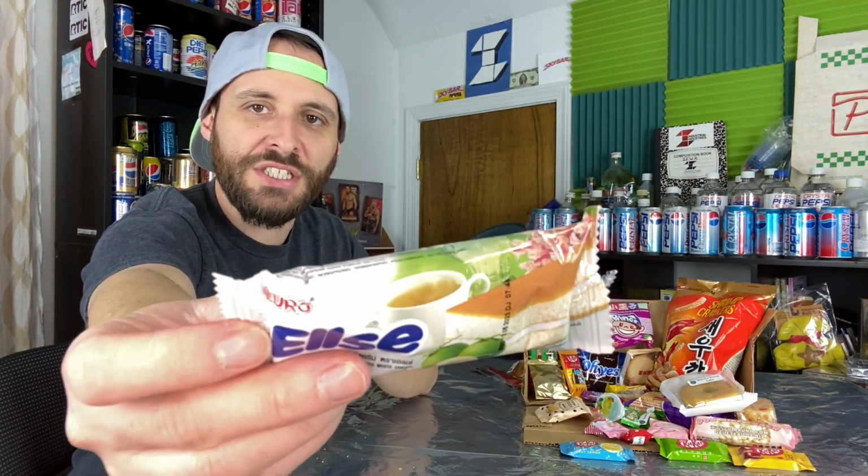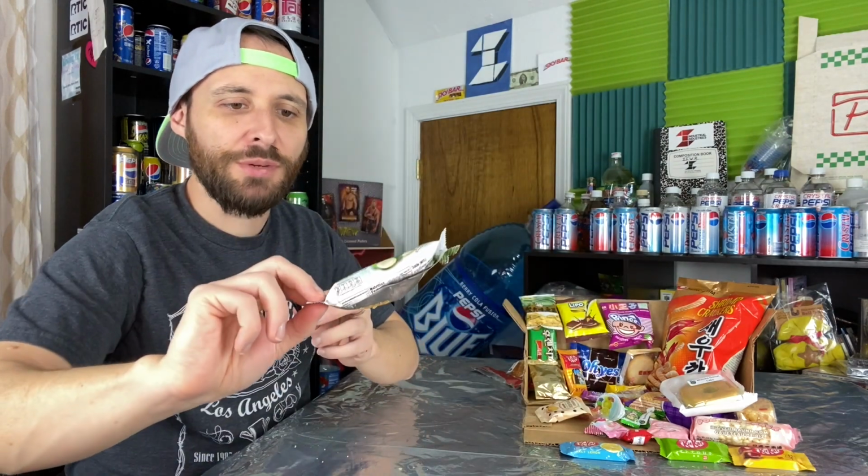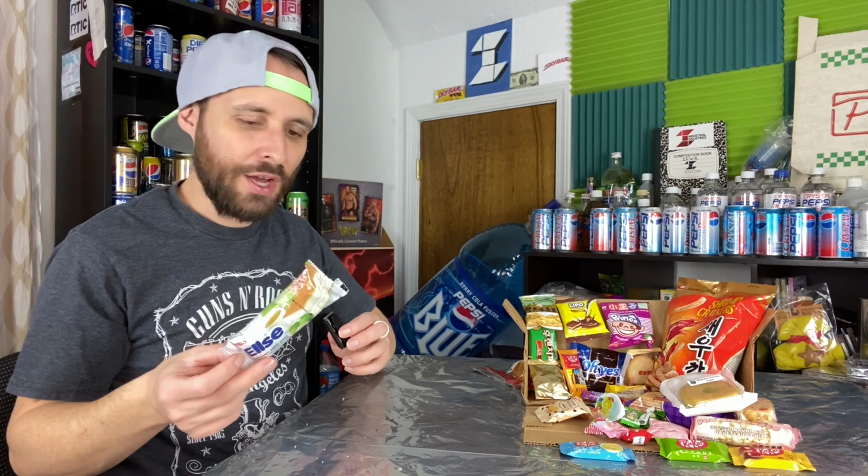And as you can see on the front there, there's like a cup of tea. I think this is what it needs to be paired with. You need to have something to drink with it because it's very dry. I think I would give this a 4 out of 10.